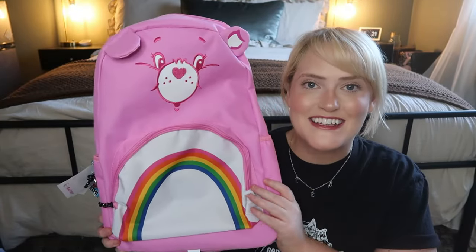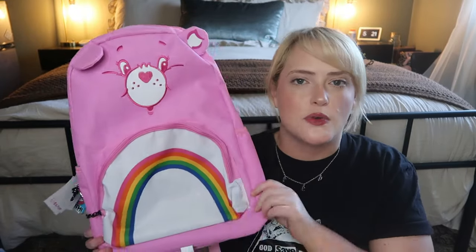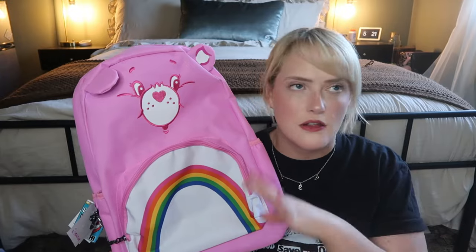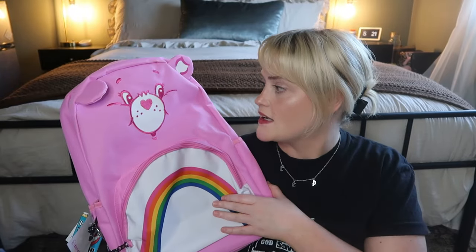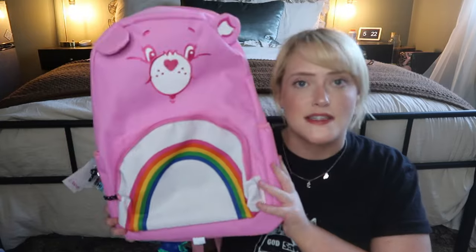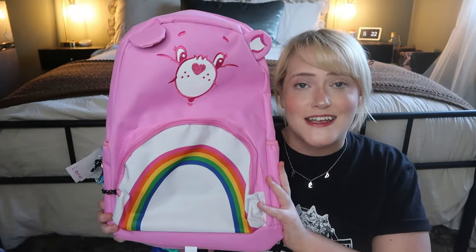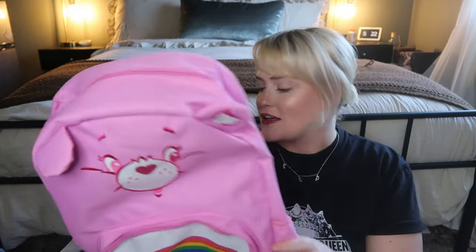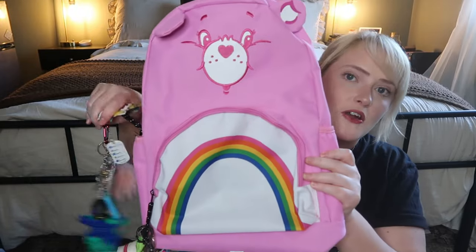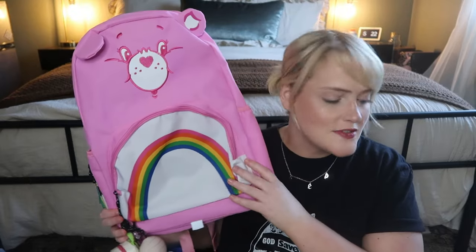And so she picked this really cute Care Bears backpack from Target. This was $29.99, but I believe I got it during one of their backpack sales. They have them non-stop around now, so definitely check online, or in your local Target, to see if it's on sale. But it's really, really cute. It's nice quality, and I can't wait. I think this is just so her, and the other one is so perfectly Ollie. She's also already gone crazy and decorated with all of her keychains because she loves to accessorize.